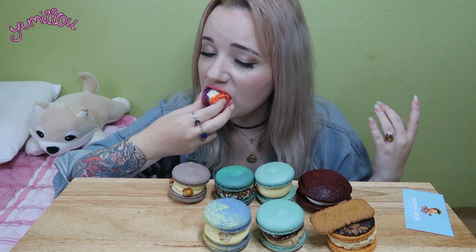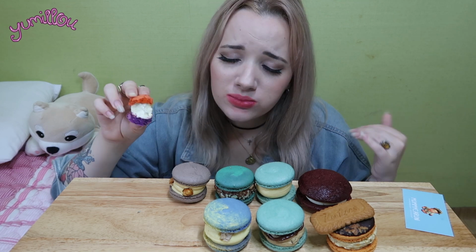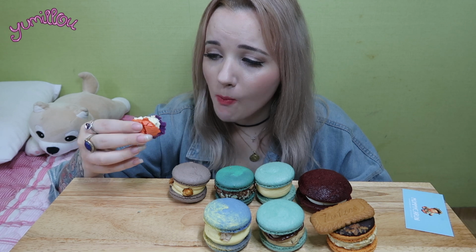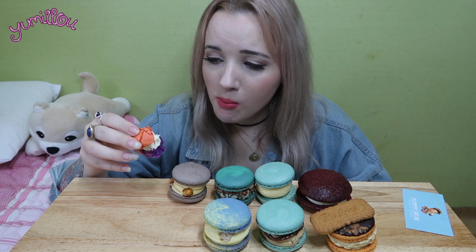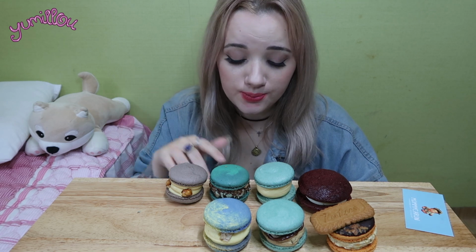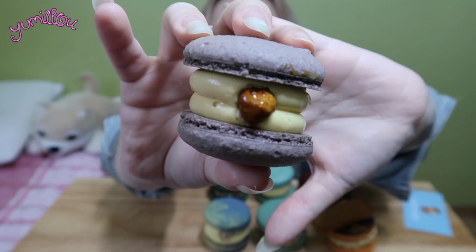This one is a different cream cheese. It really tastes like cheesecake. Oh my god. Wow. It's so freaking soft. I can't. Okay, next we have this one and there are hazelnuts on it.